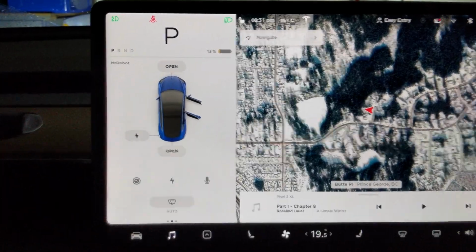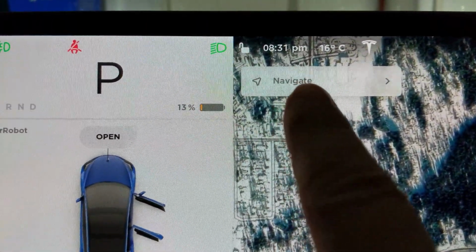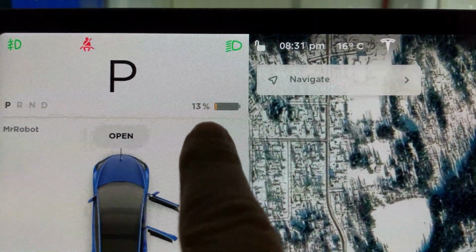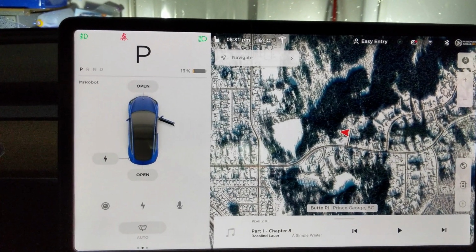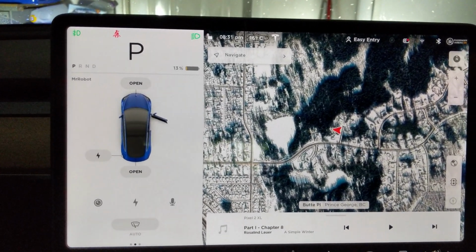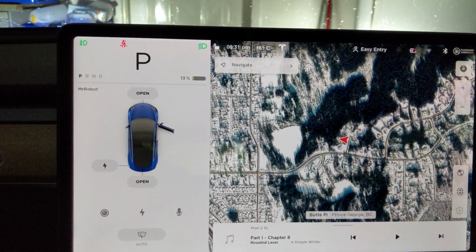All right, we're back home in Prince George. 8:31 p.m. Took 11 hours. 13% charge left after leaving Quesnel. And that's pretty much a wrap. So hopefully this gives you an idea of what it'll take to drive from Vancouver to Prince George in the summertime.